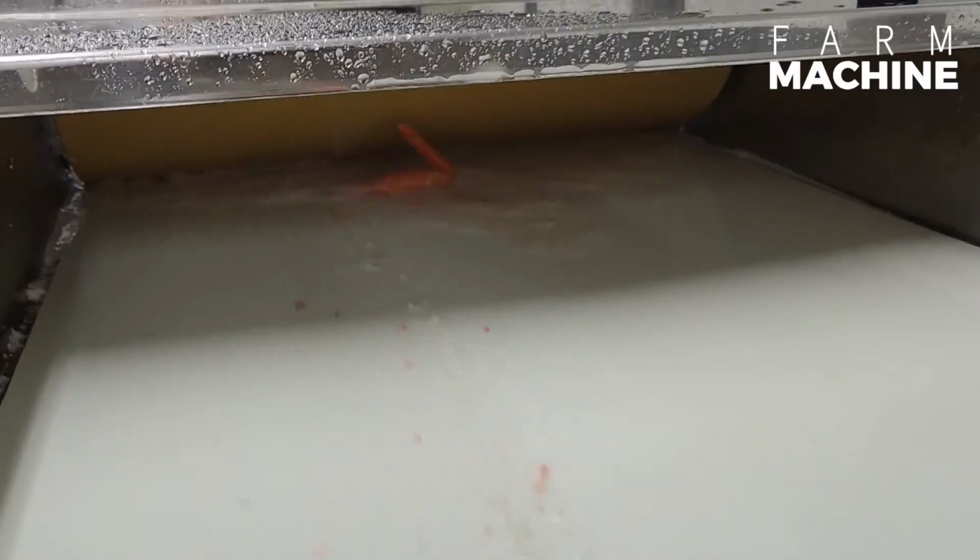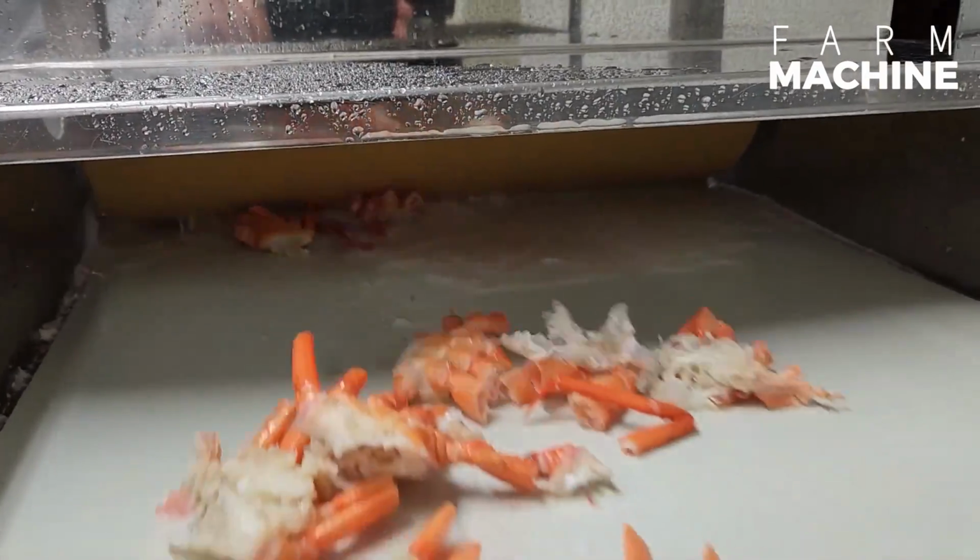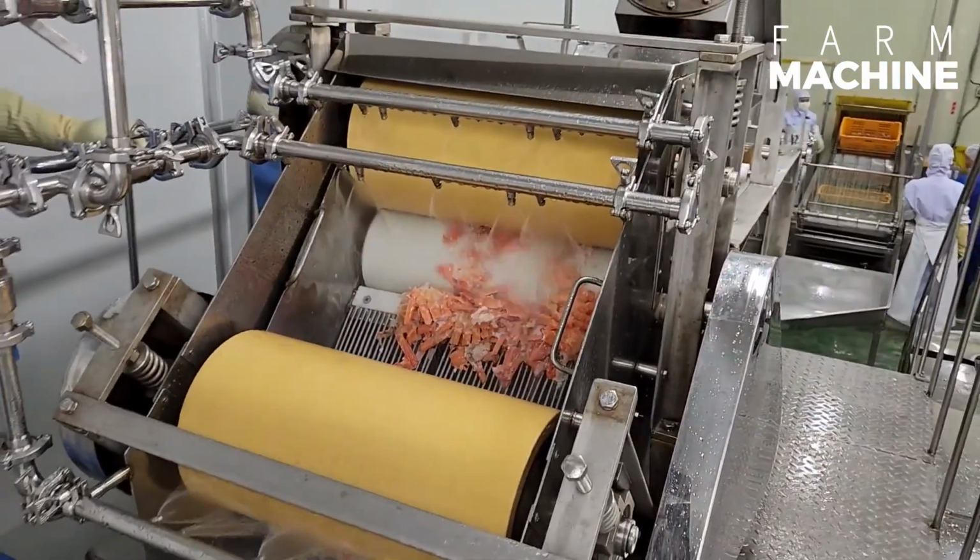These crabs are at their peak during the winter months, particularly from December to March, making them a sought-after delicacy during this time.